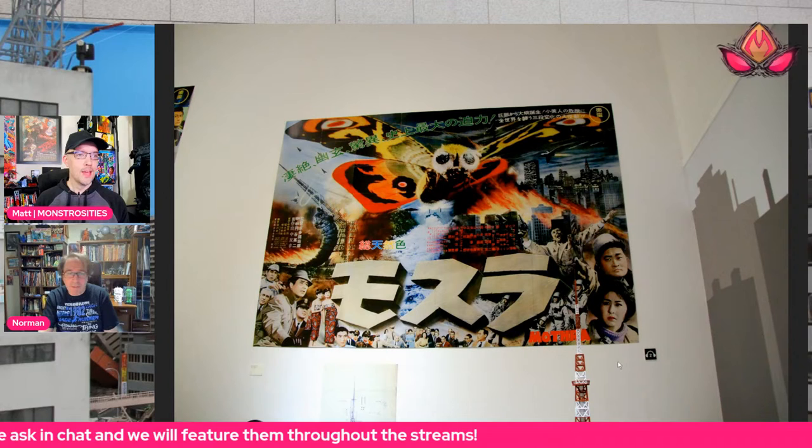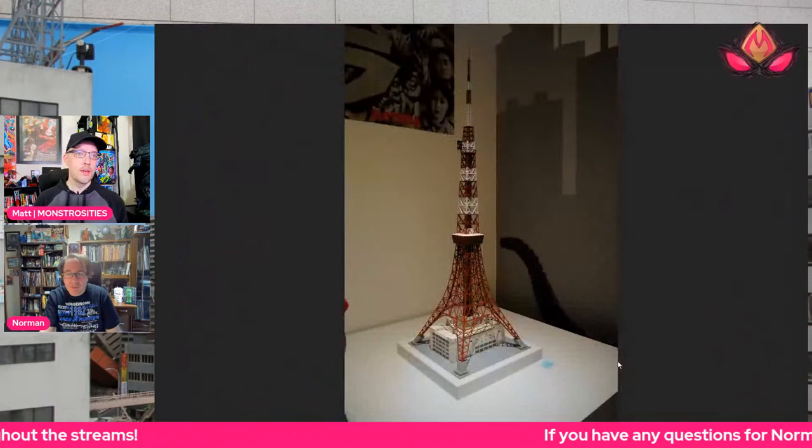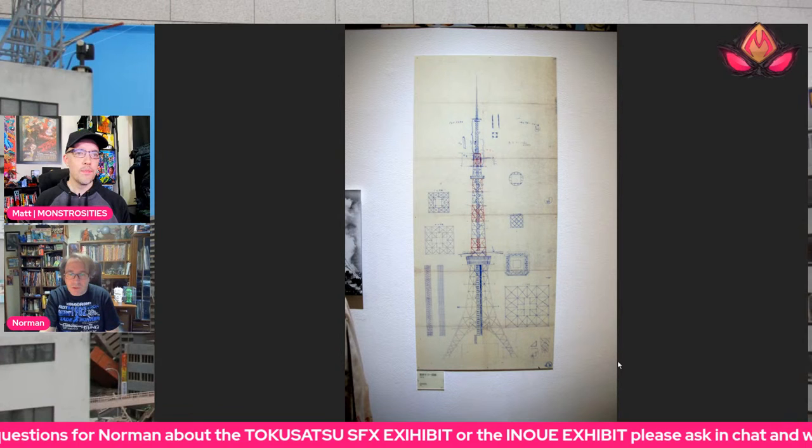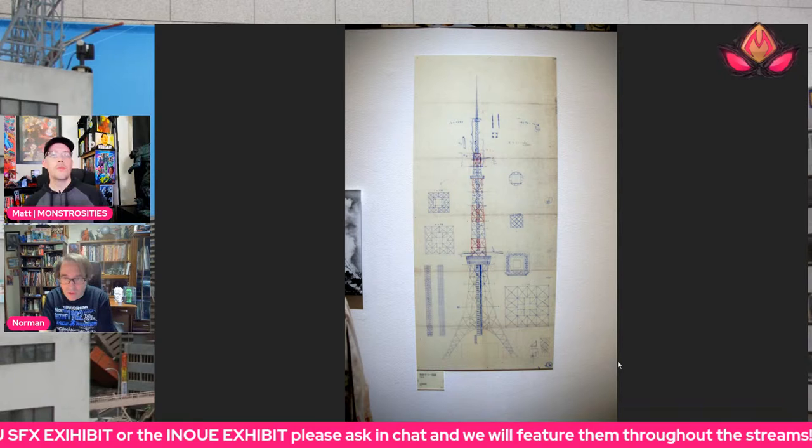Right. But anyway, this is a repro of Tokyo Tower. I love Tokyo Tower in the film. And this is the original schematic for building Tokyo Tower, or a copy of it, but this is what the schematic was.